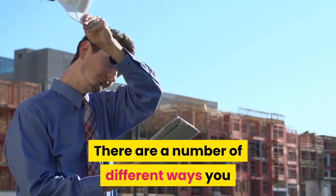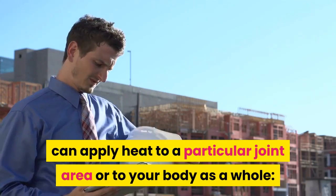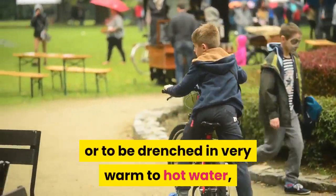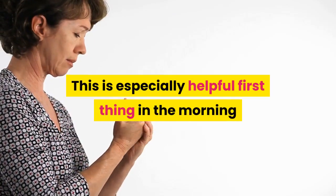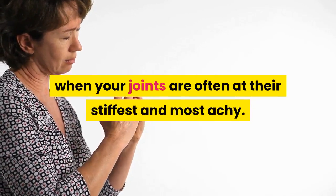There are a number of different ways you can apply heat to a particular joint area or to your body as a whole. Warm baths and showers. By allowing the body to soak or to be drenched in very warm to hot water, you will begin to feel instant relief. This is especially helpful first thing in the morning when your joints are often at their stiffest and most achy.